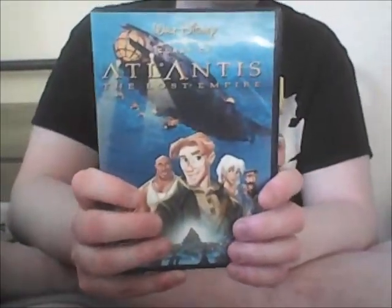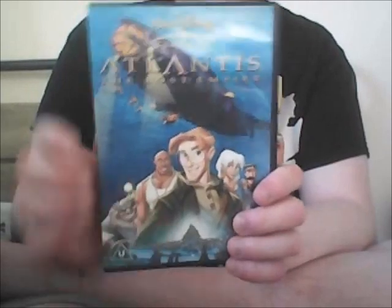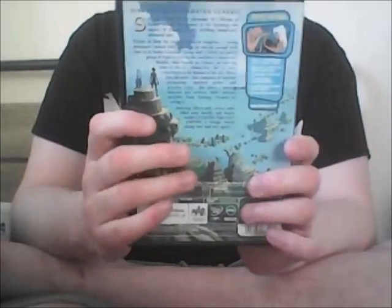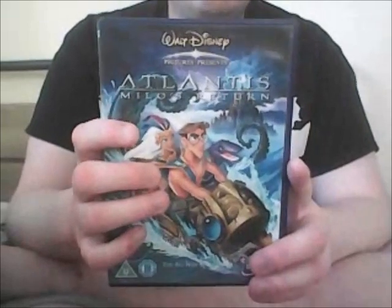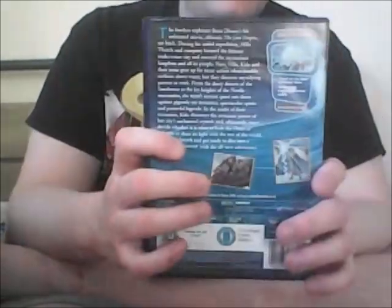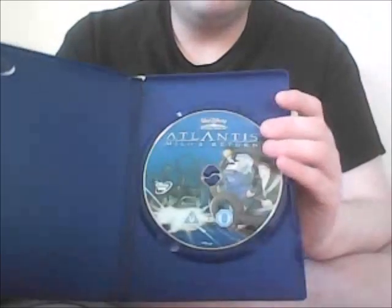And here are 2 Atlantis ones, another Disney DVD. And here's Atlantis: The Lost Empire. Here's the front, spine, and here is the back. And here's the disc for Atlantis: The Lost Empire. And the next one is Atlantis 2: Milo's Return. Front, spine, and the back. Here's the disc for Atlantis 2: Milo's Return.